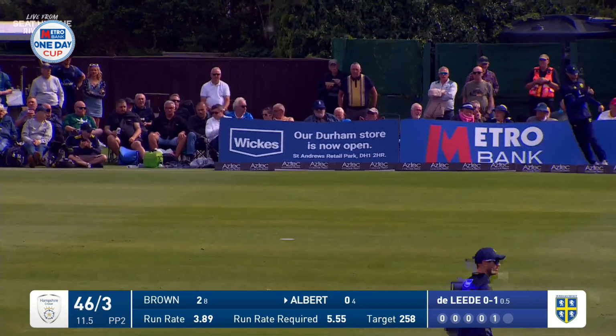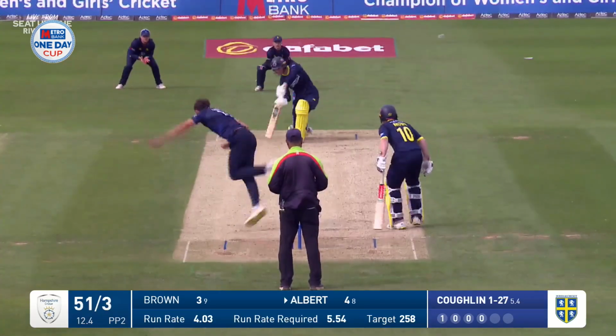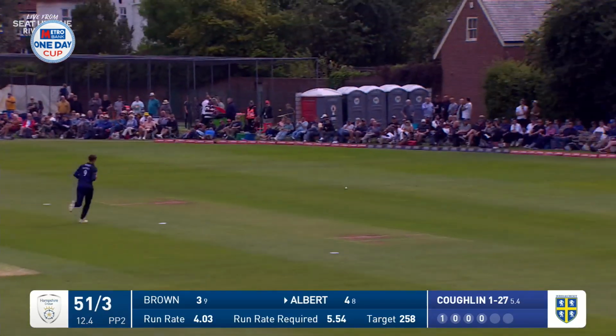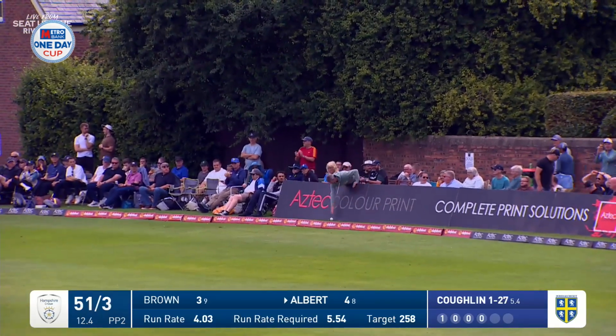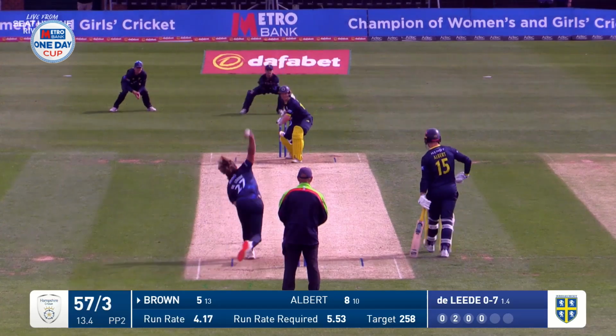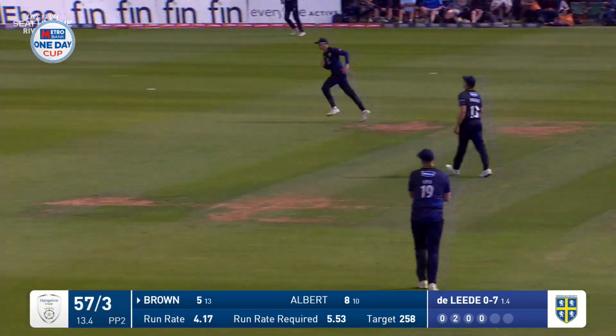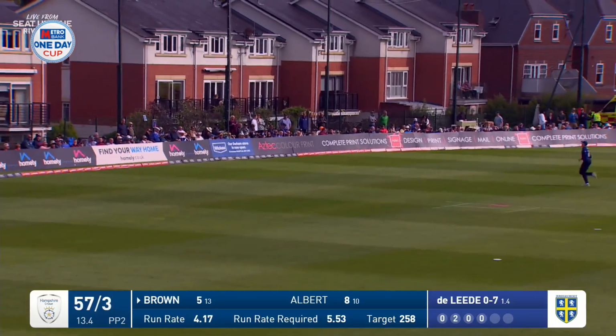And unfortunately, the coach's curse maybe this time rather than the commentator's curse. And there is a half volley, and that is put away beautifully by Albert for 4. Brings up his second boundary. He moves on to 8. Wagner in again. And Brown gets a little bit of width and puts his hands through that one and gets that away through point for 4.